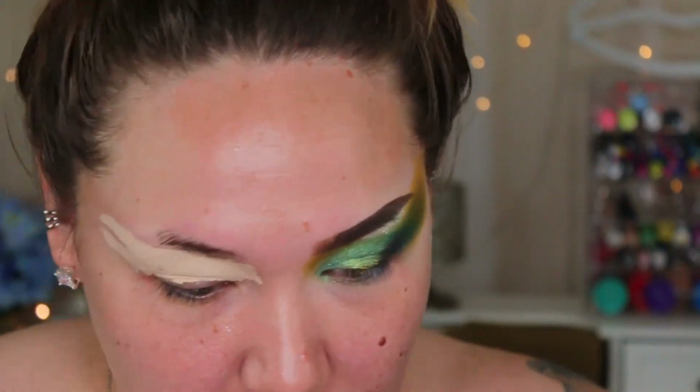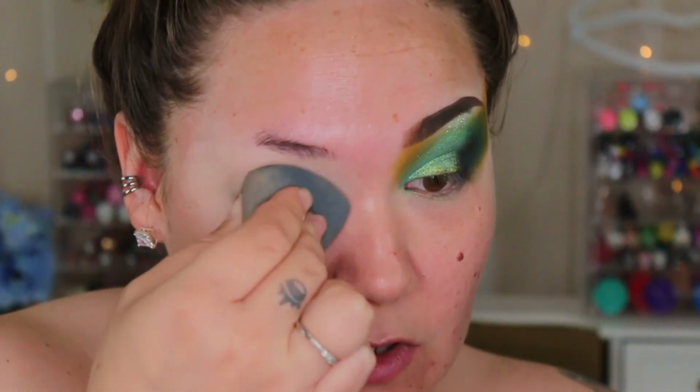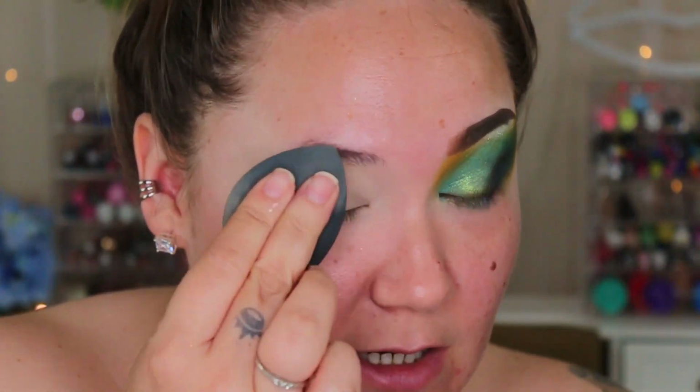Sorry, I'm trying to find my sponge. Because my eye does that. It'll get irritated if I keep rubbing on it and it'll start watering and then I can't do makeup. But my other eye was perfectly fine, but as soon as I started using the black in this palette, this eye started watering again, and I didn't do anything to that eye.